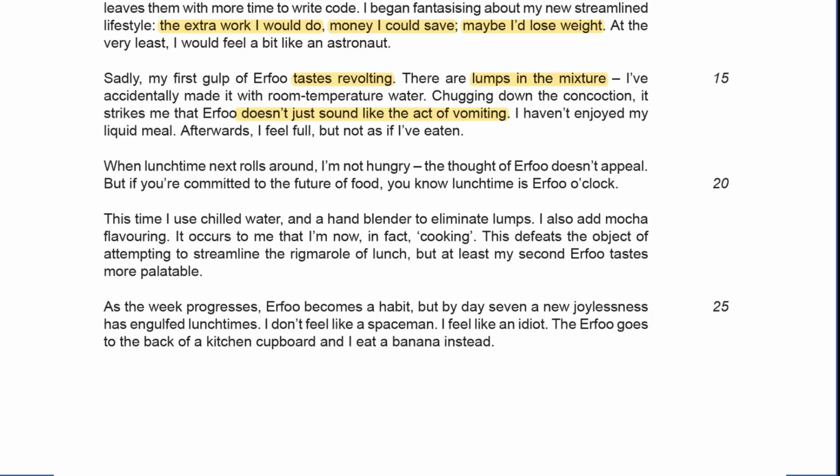So it says here, the thought of Erfu doesn't appeal. If you were to put something along the lines of, Erfu doesn't appeal to the writer, you would not get your mark for that. But I'm going to highlight that and then, of course, change the word appeal. There's my first point. As the week progresses, Erfu becomes a habit, but by day 7, a new joylessness has engulfed lunchtime. So I'm going to use that as well.